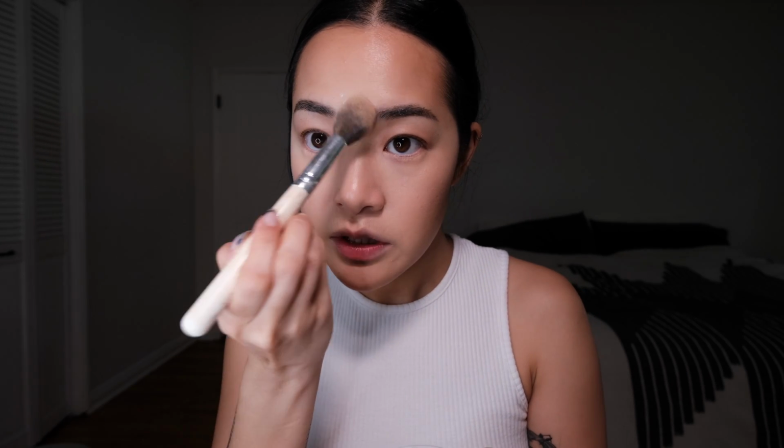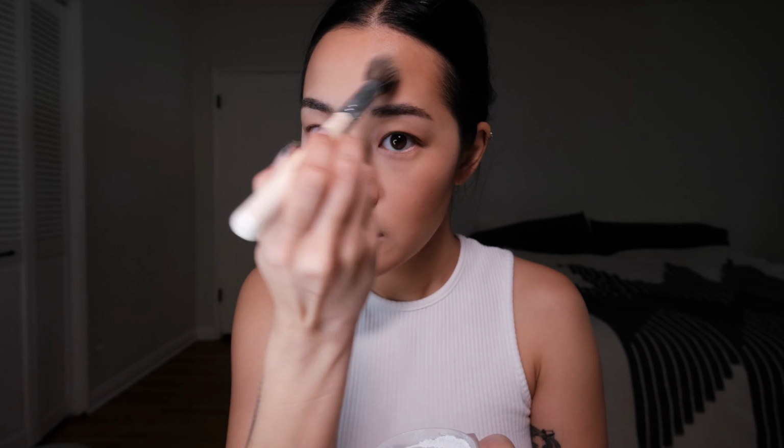Stay hydrated, as another clean girl skin tip for you. Next, I'm gonna just powder my forehead really quick because we didn't do that earlier and I wanna make sure that I don't get super oily throughout the day, so just a little bit, and I'm just kind of pressing that in, not too much.